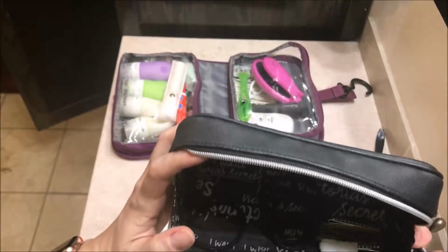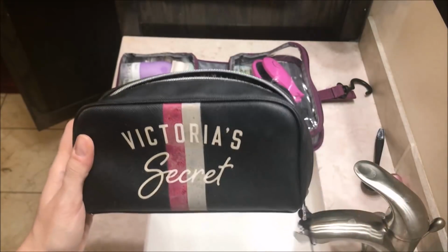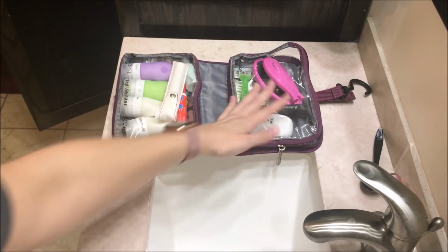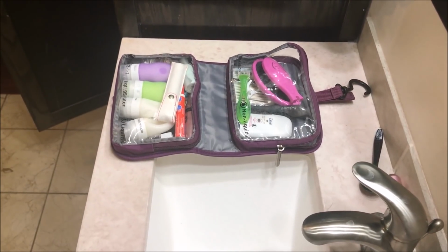So the next thing I'm going to do is, now I would normally bring this Victoria's Secret makeup case with me, but with how minimal I'm packing my makeup, I really don't need to bring it. I think I can fit everything right in this section, which will just save me a lot of room. So I'll go over what I'm taking with me for makeup.